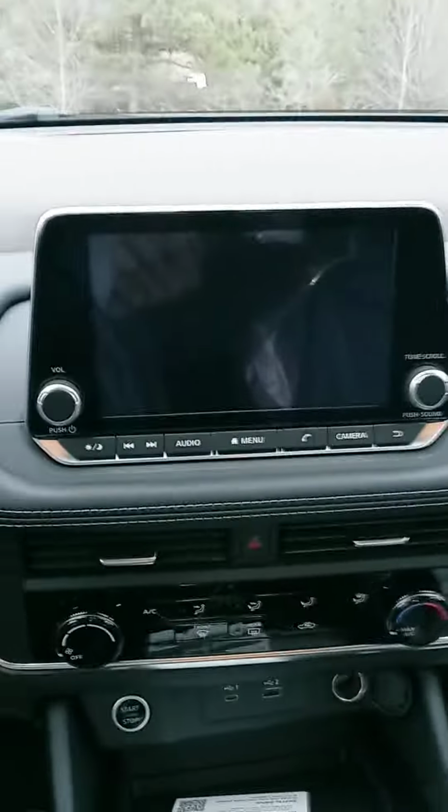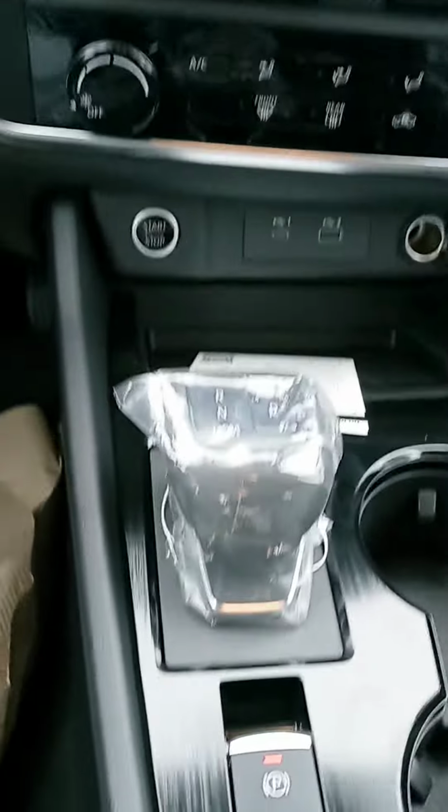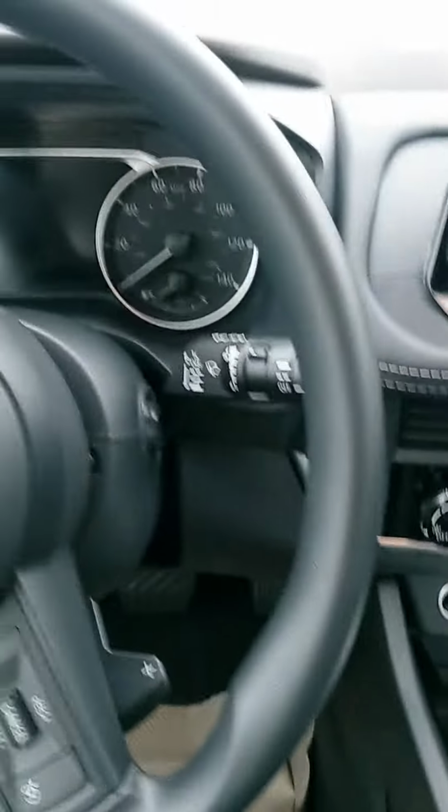Touch screen, backup camera, all your temperature controls are there, plug-ins, push start, a little storage down at the bottom. Of course, you got your Bluetooth and cruise control on your steering wheel.